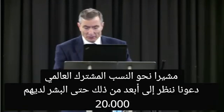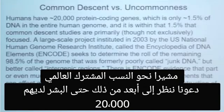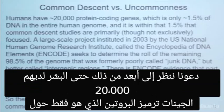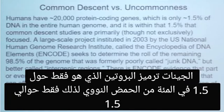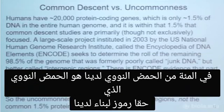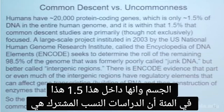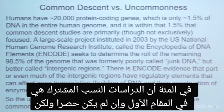Let's look further. So humans have 20,000 protein coding genes, which is only about 1.5% of the DNA. So only about 1.5% of our DNA is the DNA that really codes for the construction of our body. And it's within that 1.5% that common descent studies are primarily, though not exclusively, focused.